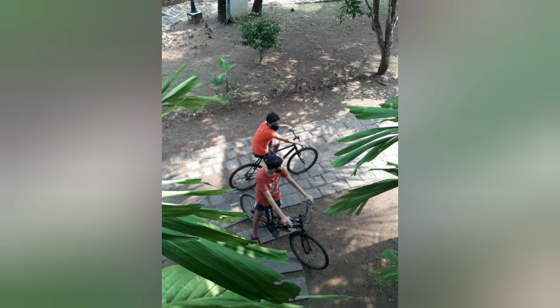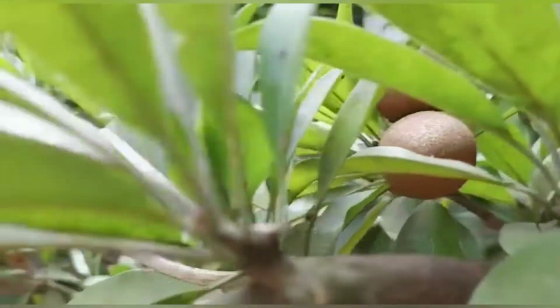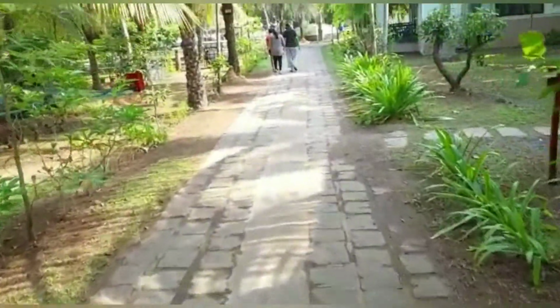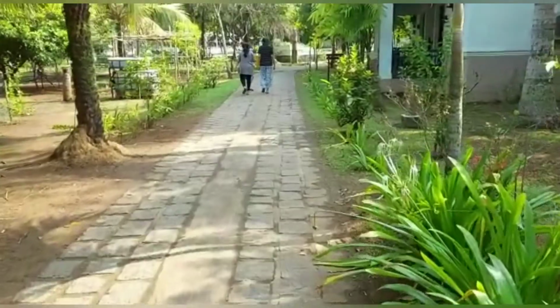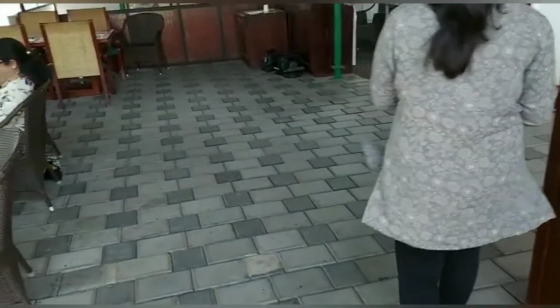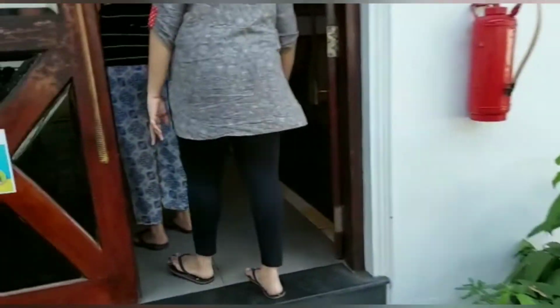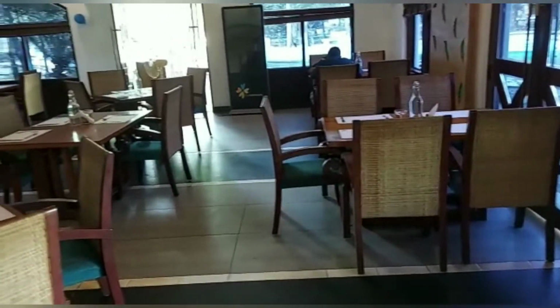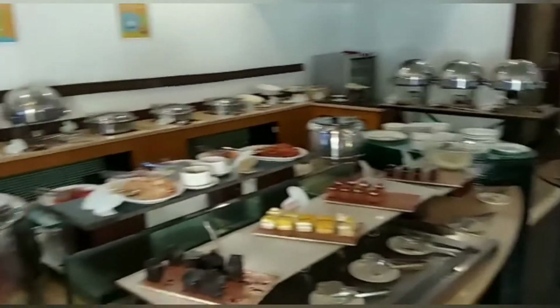After eating the breakfast, my brother and I went out on a cycling trip to explore the resort. The sapota plant growing in our resort. You can see the sapota over here. Now we are going to have lunch at the Yavanapriya Multi Cuisine Restaurant. This is the Yavanapriya restaurant in our resort. Facing the water. You can see the inside of the Yavanapriya Multi Cuisine restaurant.